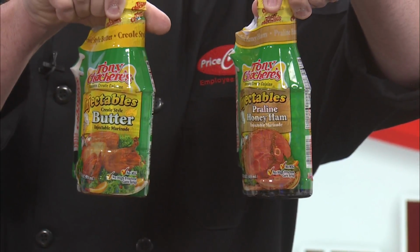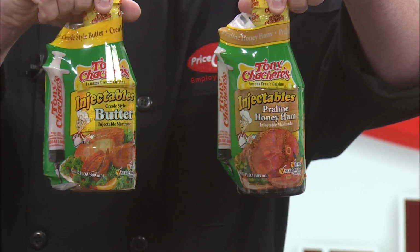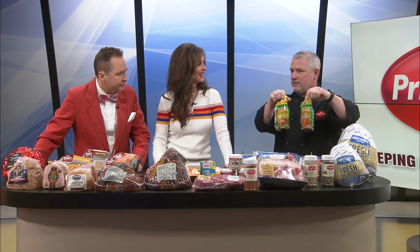Some other options you might find are these Tony Chachere's marinades. They do come with injectors. So if you wanted to inject your turkey or your ham or whatever you want to do, there are options there for that.